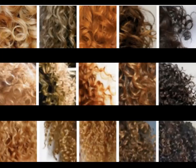The next one is 3B Curly Spirally, and this one is much more spiral curls. 3C is called Curly Coily, and that one is very dense, tight curls. For type 3 curly hair, which is more of what mine leans to, you can use any type of mousse, just something that's going to help it shrink back up and help define the ringlets more.